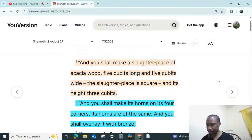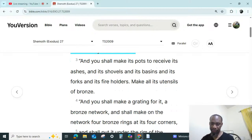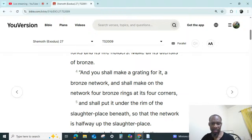In verse 3, we see mention of pots as well, and shovel, and basins, fork and fire holders. So quite a few utensils, right? There was also a bronze grating halfway up, right? So I don't know what that bronze grating is, but that is a bronze network. The verse describes it, right? So one thing we know, anything where there's fire, there's going to be ashes, and ashes going to be dropping below, right? So that's why the pan would be there, and the shovel will be there. So I do understand that very well. So that is used to manage the fire and the ashes.